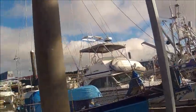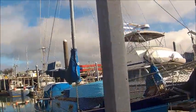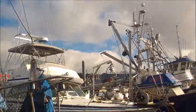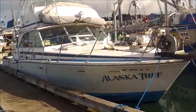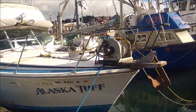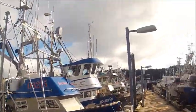A blue sailboat with a blue dinghy. Now that right there is the name of a boat. Well, maybe the boat's named themselves after that boat. Who knows?